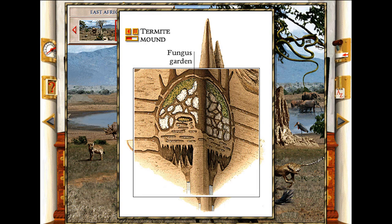There are special gardens in which fungus is cultivated on vegetation gathered from the savanna. There is the royal cell in which the king and queen produce thousands of eggs each day. There are also brood chambers in which the young hatch.